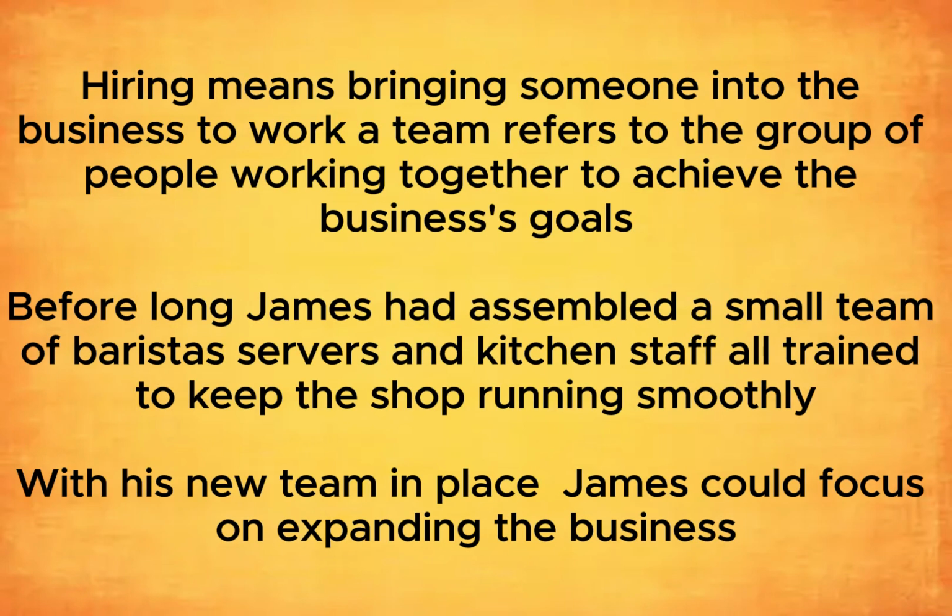Hiring means bringing someone into the business to work. Team refers to the group of people working together to achieve the business's goals. Before long, James had assembled a small team of baristas, servers, and kitchen staff, all trained to keep the shop running smoothly. With his new team in place, James could focus on expanding the business.